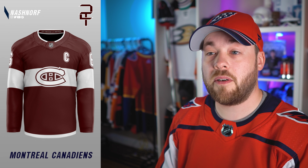We've got a bit of burgundy in the NHL with Colorado, but Montreal used to have a team called the Montreal Maroons. I would love to see Montreal Canadiens honor that history of the city and come up with a jersey like this. So I think this was very applicable and very maybe even plausible, Nash North. Good job. Next is Nashville.